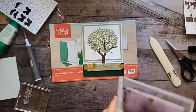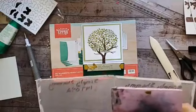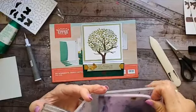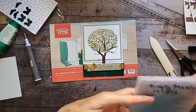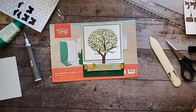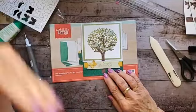Again, you have to put your order in for Paper Pumpkin for that particular month. April, like I said, this was the April Paper Pumpkin. There are no more of them left. Your order must be in by the 10th of the month in order for you to get that month of Paper Pumpkin.